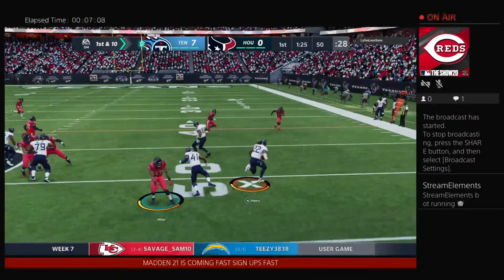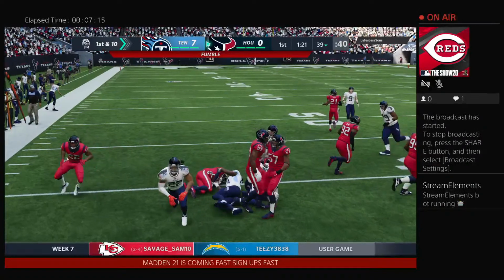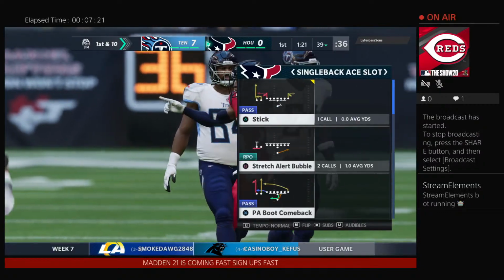A first down carry for Henry. And Henry's hit. He lost the football. And the Texans scoop it. And his guys are going to take over at the 39-yard line. Always costly to cough up that football.